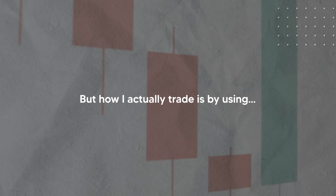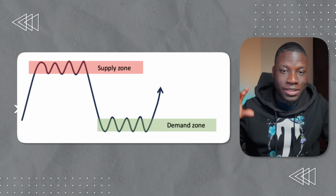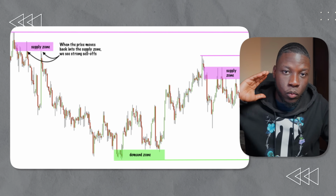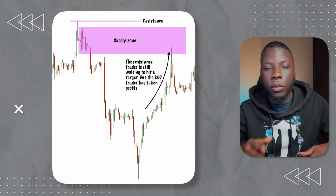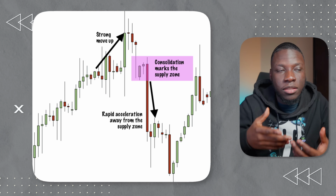But how I actually trade is by using supply and demand. Supply and demand is when you are finding other positions on the charts where price aggressively went into a particular direction, and we're waiting for price to get back there. When we enter the trade, we're hoping that it's going to do the same, at least the second time.